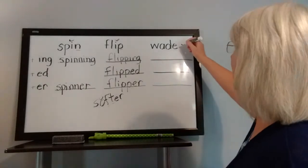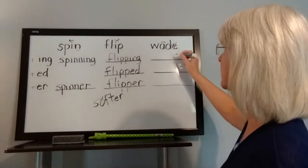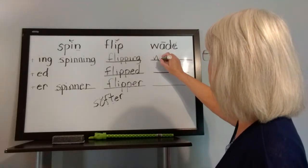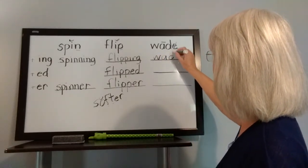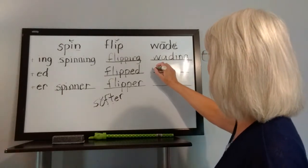Let's look at wade. Oh yes, it's got two vowels. It's got a silent E. So what are we going to do? We're going to drop the silent E. So here we go. Wading, no E.